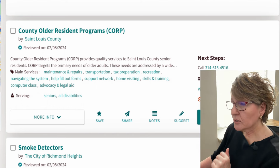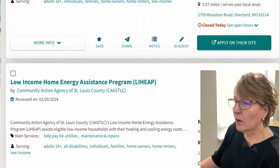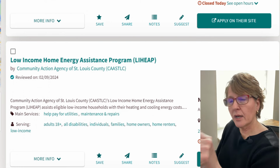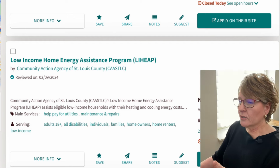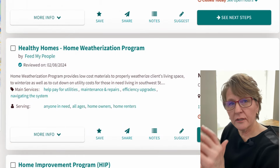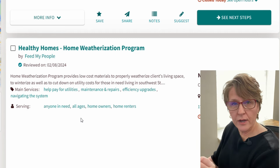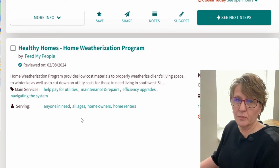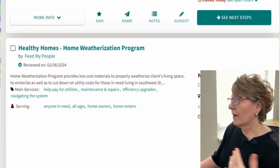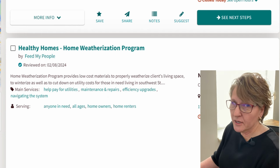County Older Resident Programs, smoke detectors by the City of Richmond Heights, weatherization, low-income home energy assistance program, or the LIHEAP program. That is a national program, but here is where you access it locally. So Safe Kids St. Louis, home repairs, Healthy Homes Weatherization Program. You can see the list is long just to show you the depth of which you can find information and narrow down your options. Yes, it's going to take time with the internet search, but as I say, at least it's down to your zip code, not a random Google search. Now, I do a lot of Google searching and I like it, but if you have this resource, you really can't beat this yet that I've seen.